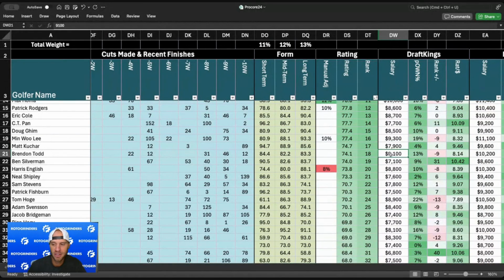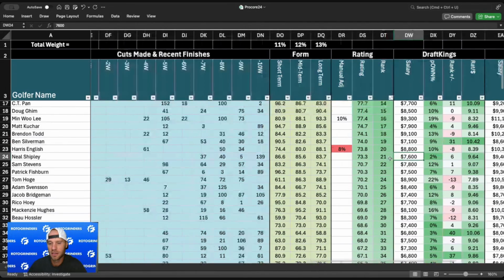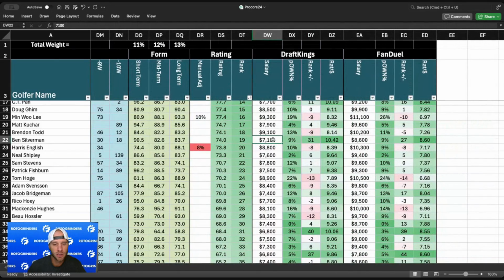Kind of the same goes for Brendan Todd at 9,100. That seems very expensive, but he's been playing a little bit better recently. I do like Silverman at 7,100, a guy that has been making a ton of cuts recently. Hasn't played here since 2019, but on these shorter courses, weaker fields, that's when I want to play Silverman.